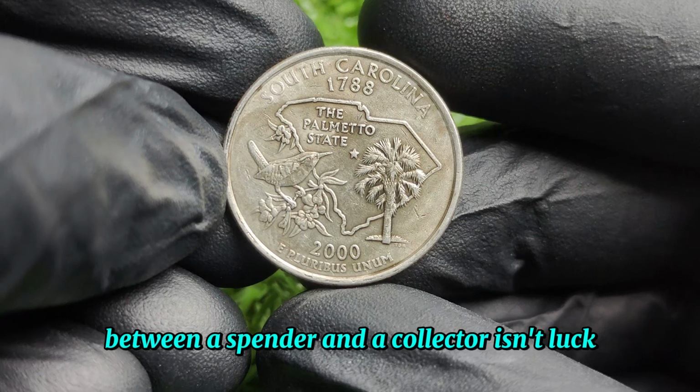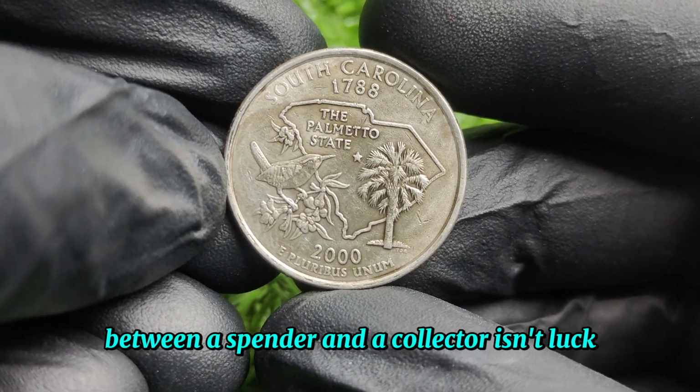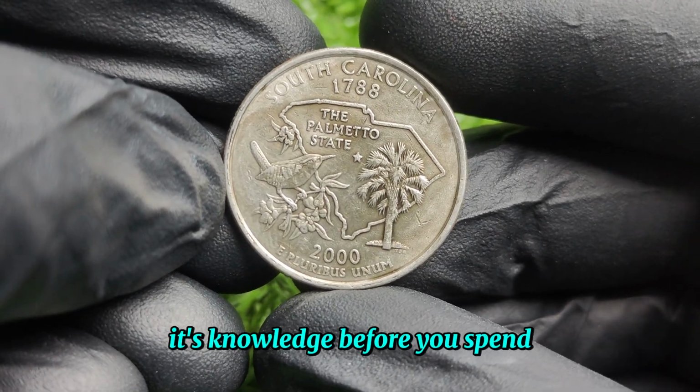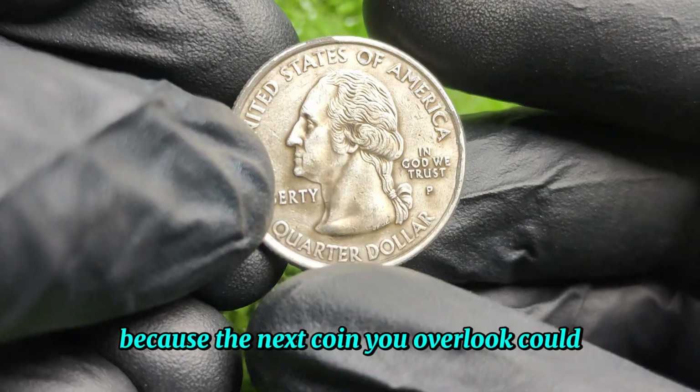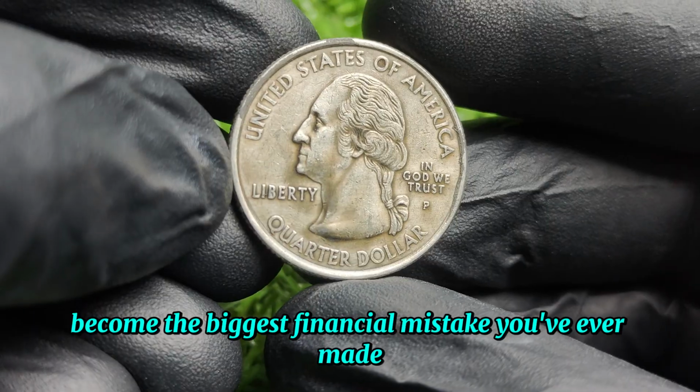The difference between a spender and a collector isn't luck. It's knowledge. Before you spend another quarter, you may want to take a closer look, because the next coin you overlook could become the biggest financial mistake you've ever made.